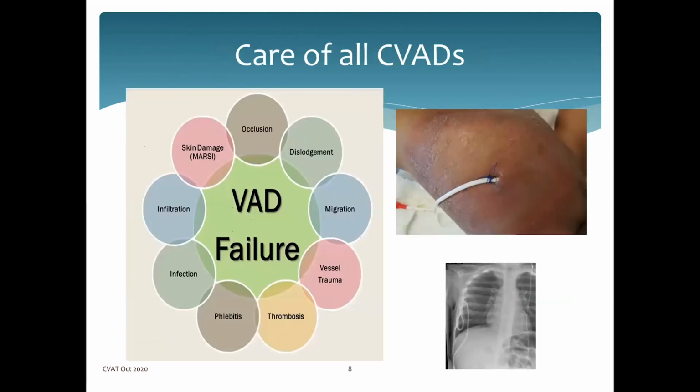The second part, probably the biggest part of our job as well, to go with the referrals, is maintaining these devices. Once the device is in the patient, it brings its own interesting challenges. You can see the most common one, which is happening this week, is skin damage, which is MARSI, and it's been MARSI week recently. I think you might have all heard about it.